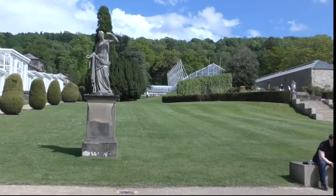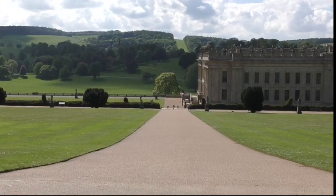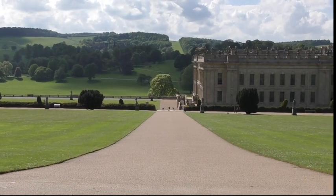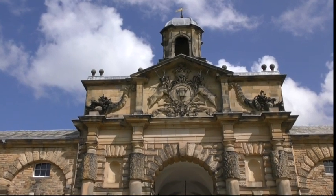Chatsworth's 150-acre garden has been cultivated for over 500 years. You should really take the whole day to see all the marvellous features and hidden gems.